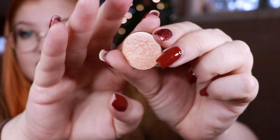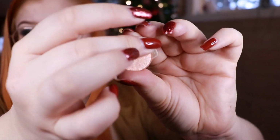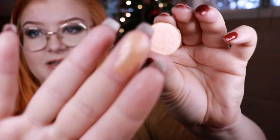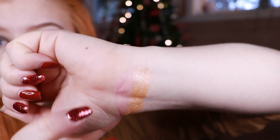As for the second shadow I would not repurchase, it's the shadow Ready or Yacht, and this is a very pretty shade and it's very sparkly, so I would have thought that this is one that I would like, but it's just when I use it I just feel like it's very sheer. So even though it looks very nice here, I don't know if I should just use it as a topper shade or what, but at least with my experience this is a shade that I would not repurchase.